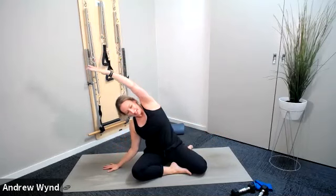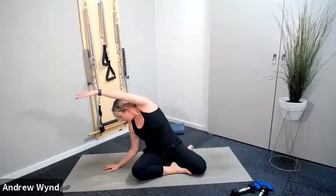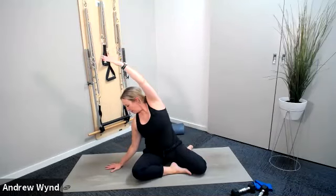Swapping sides. And again, reach. Place that hand on the ground. Tuck your elbow into your waist. Pull those abdominals in a little bit in front, but allow the side of your body to expand. Breathe into it. Stretch everything out. And then come back up. Nice. One more time. Reaching up on this side.